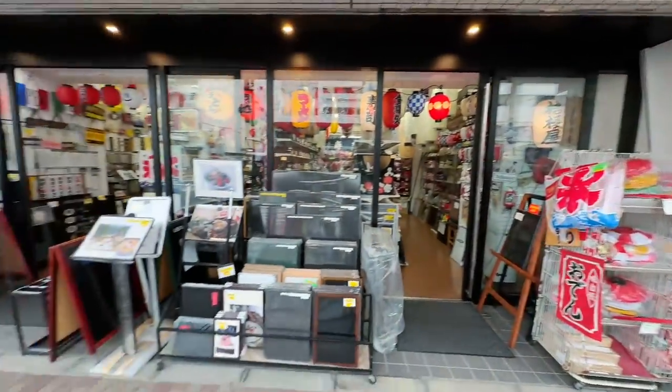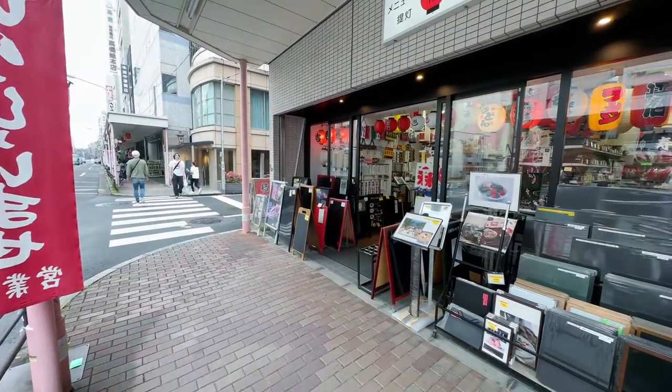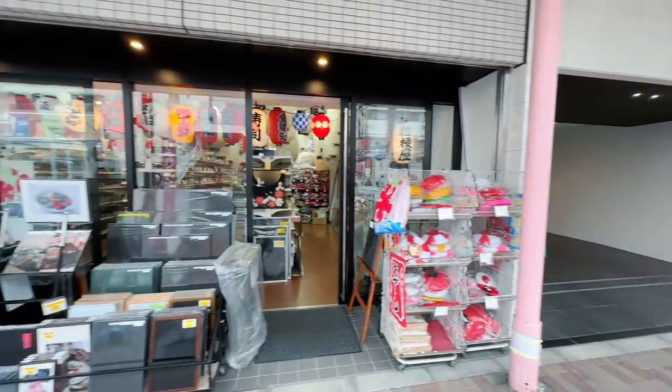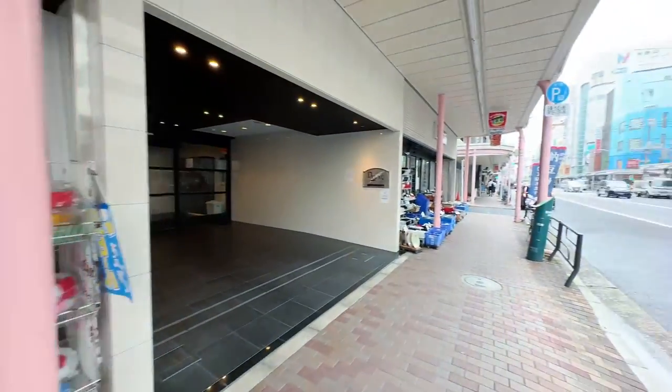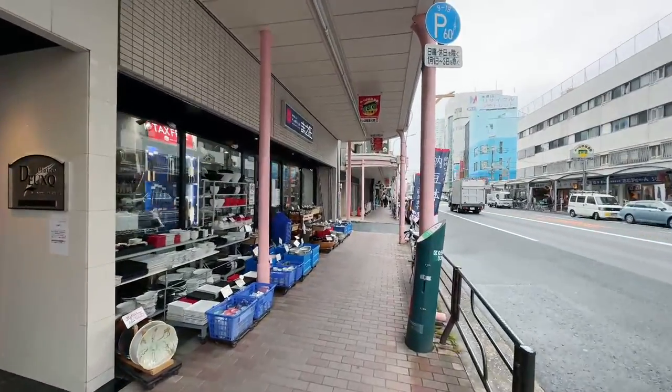Here's another shop where you can get these chalkboards, which you have in front of restaurants. Those are handy. I mean, you can find stuff here in Japan that you would need for your own restaurant in another country that just made it interesting, I think. And the prices are pretty reasonable since the yen is pretty weak.